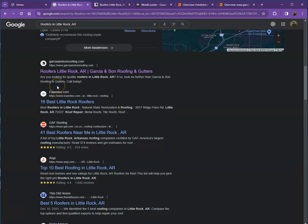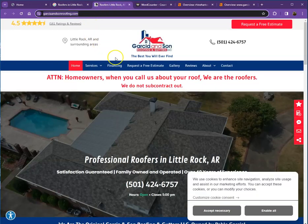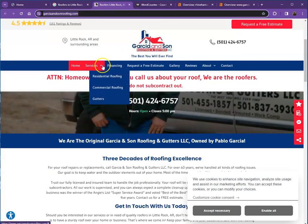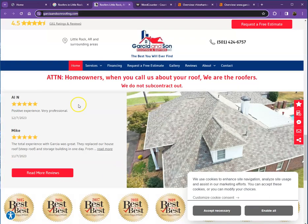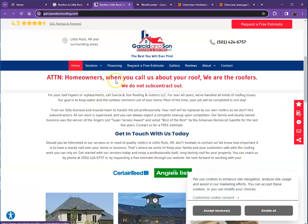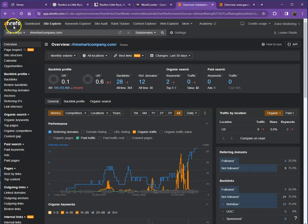I have pulled up one of the top ranking websites, and we'll be comparing your website to see what they're doing differently. We have here Garcia and Son Roofing and Gutters. Based on what I can see on their website, they have a pretty good amount of content, nice photos, nice layout. They also have their logo here and a call to action. Let's go ahead and use Ahrefs. This is one of the paid tools that we use to get more information on the back end of your website.